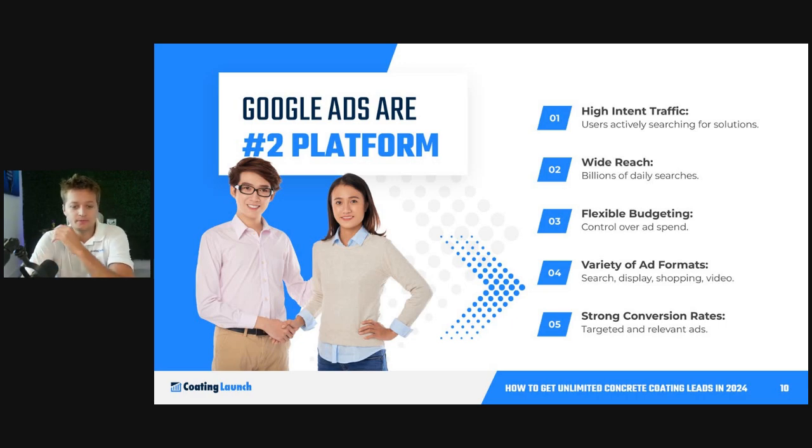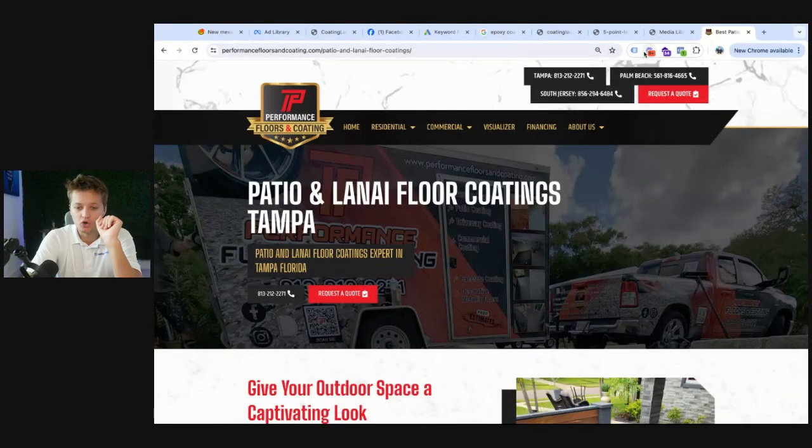And just a couple things here. Obviously, you're going to get high intent traffic with Google. You're going to have a wide reach of people, especially if you're in a big metro area. You're going to have a flexible budget. You're paying per click. So that's a very important thing to distinguish.